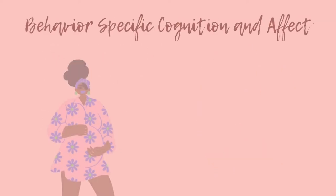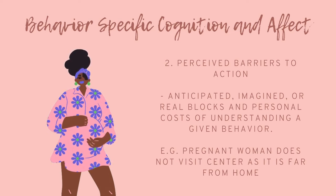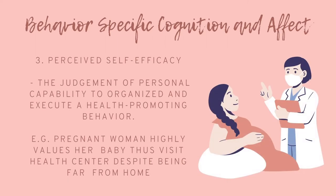Other one is the perceived barriers to action, the anticipated, imagined, or real blocks and personal costs of undertaking a given behavior. Example, a pregnant woman doesn't visit the health center as it is far from home. Next, perceived self-efficacy is the judgment of personal capability to organize and execute a health-promoting behavior. Perceived self-efficacy influences perceived barriers to action, so higher efficacy results in a lowered perception of barriers to the behavior performance. Example, a pregnant woman highly values her baby, thus visits the health center despite it being far from home.